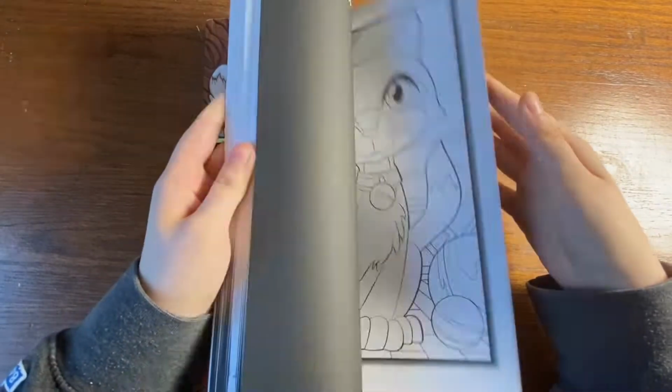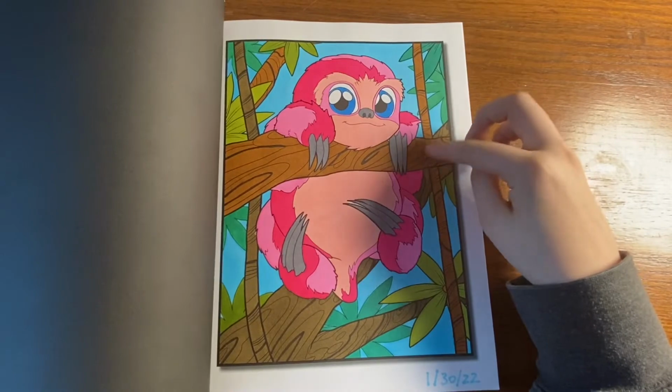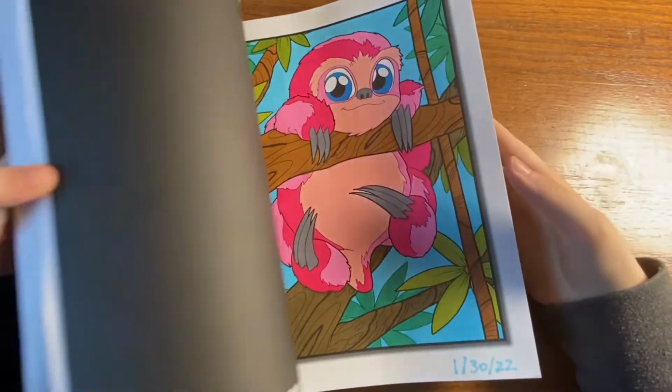I'm so sorry, I didn't go through and tag any of these ahead of time. I should have. I did this one. I absolutely love this one. Little pink sloth. He's so cute. That was done towards the end of January of this year. So fairly recent.